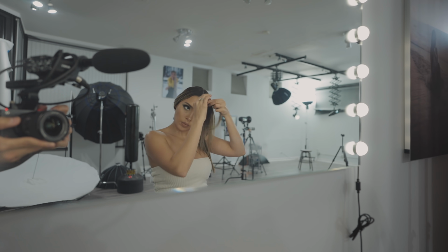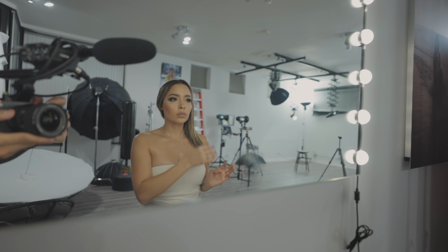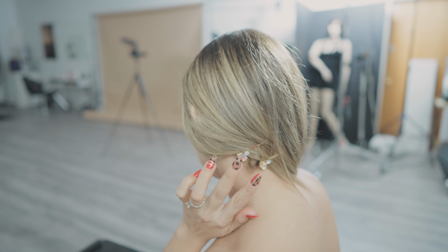Then for the hair, I made sure that I went flat with the flat iron. I didn't curl my hair because clearly it's just very straight. Then we had a lot of little flyaways, so I had to pin my hair right here, like so. But it was the posing that was most difficult for us. Okay, we're gonna get into that. This is not as simple as you would think. No, we're gonna get into the posing.